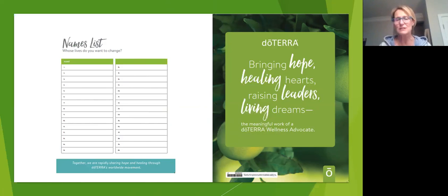It will continuously grow. But what's really cool is that together with this names list, we are rapidly sharing hope and healing through doTERRA's worldwide movement. This is what we do at doTERRA. It is so beautiful. I'm just telling you, I was an information technology software account manager. Really? Who gets excited about that? How can you get excited about that? This is exciting.